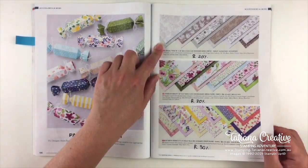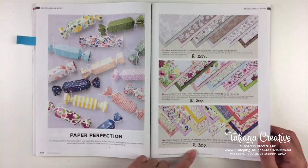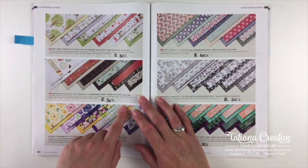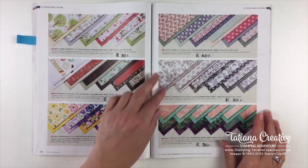Abigail Rose will be 20% off. A Wash in Beauty will be 20% off. Butterfly Kisses will be 30% off. Happy Forest Friends will be 30% off. He's the Man will be 30% off. Hues of Happiness will be 20% off. Lovely Linen will be 60% off.